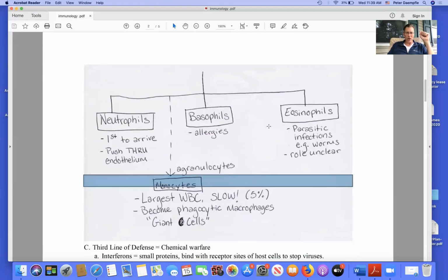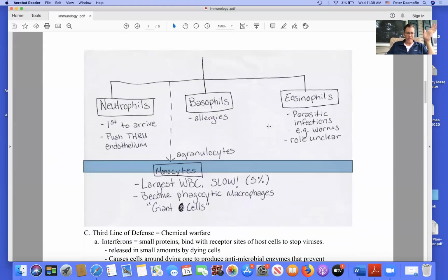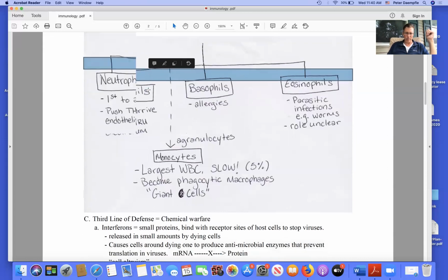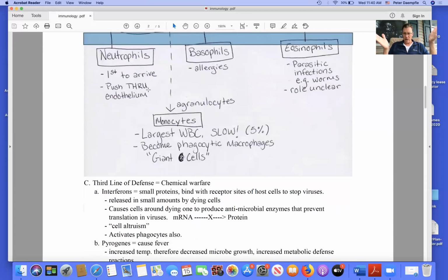The tanks are your white blood cells. Neutrophils come to the area first and are bacteria slayers, using that respiratory burst that we talk about to attack the enemy. Basophils are more found in causing allergies. Eosinophils more or less go after parasitic infections like ringworm, malaria. Monocytes, on the other hand, are a very large white blood cell.